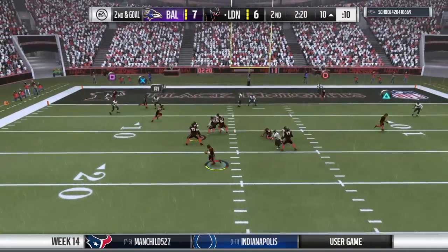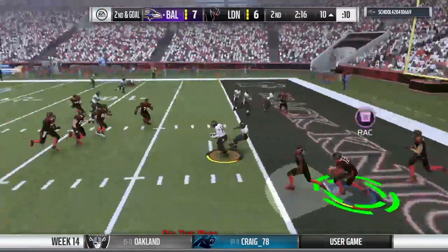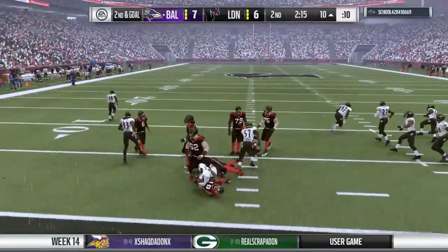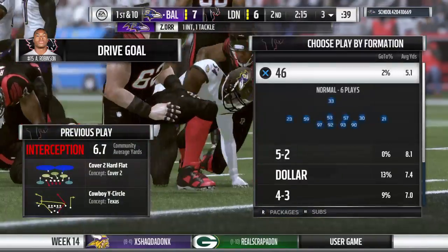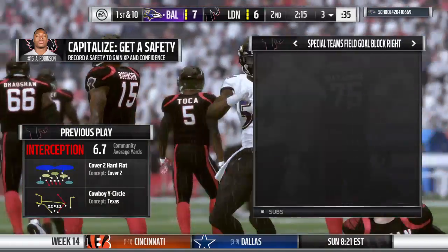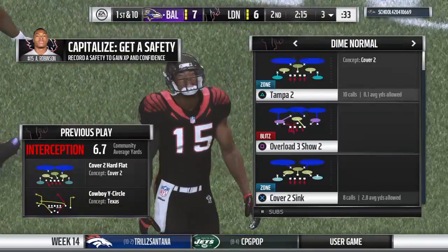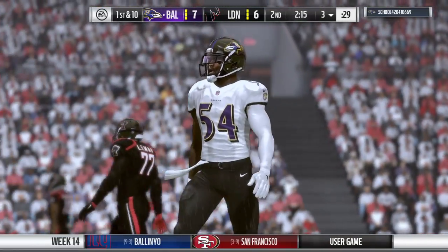Second and 10 now. Wilson being chased out left. Thrown across his body, and it's intercepted. A great read, and it's picked off. And a big turnover there as his guys will get the football back. And now Baltimore gets set to take the field. And a tight game after punting last time. See if they can get something going on this drive.